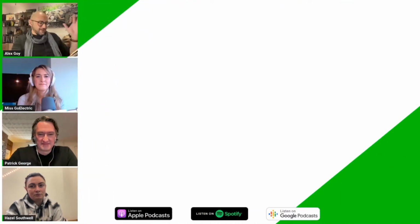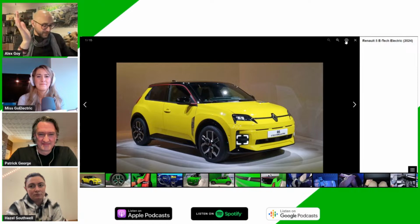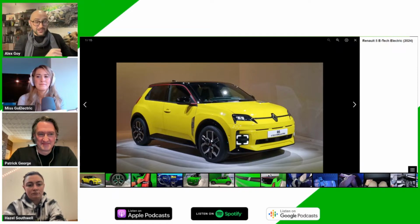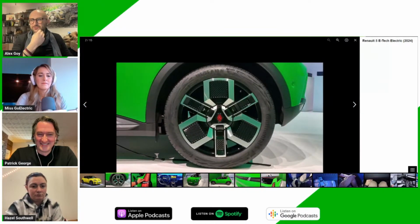On to happier news, and news that's relevant for both me and Hazel. Renault has finally taken the covers off and revealed the production version of the new all-electric Renault 5. Bit of background on the Renault 5. It had a 24-year run starting in the 70s. The original petrol car sold millions globally, and was on sale in America as Le Car, which, weirdly, La Voiture would anyway.